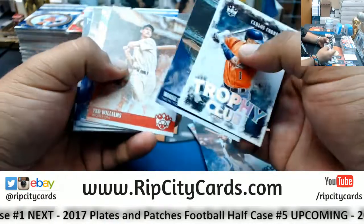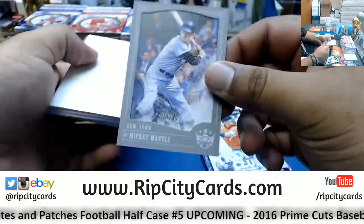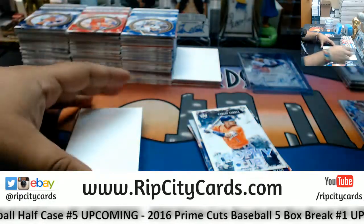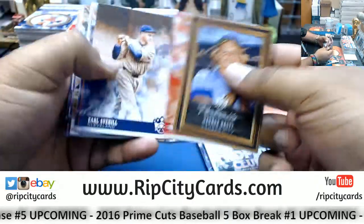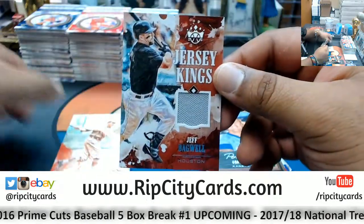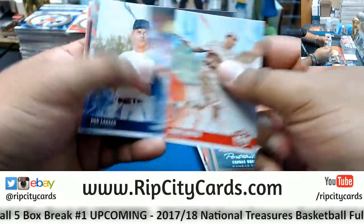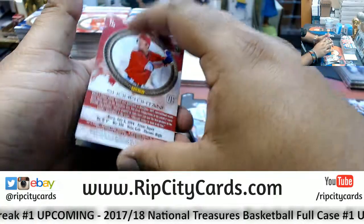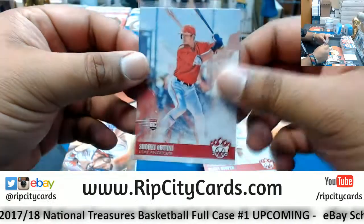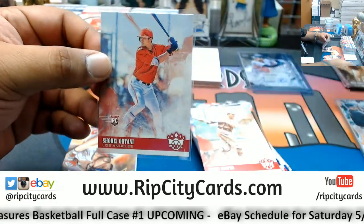Lou Gehrig. Need some water. /99, Mickey Mantle, gray frame, Yankees. I need to go get some water. Jeff Bagwell patch for the Astros. Excuse me. And Ohtani, a different batting variation there. As you can see, two different variations.